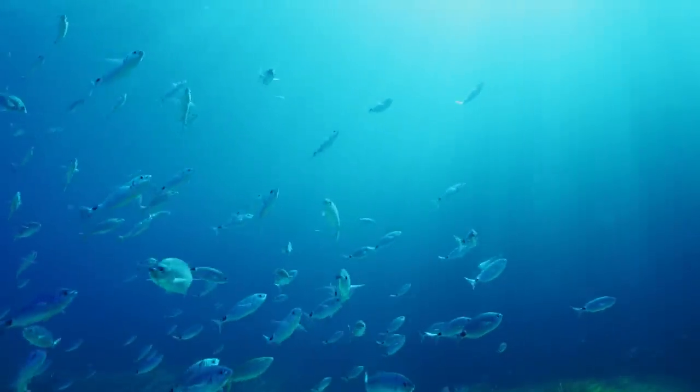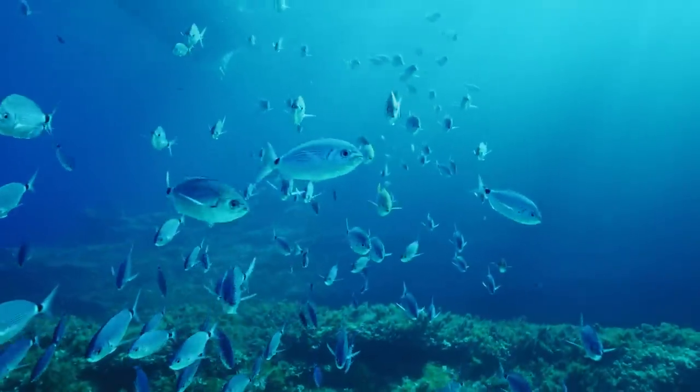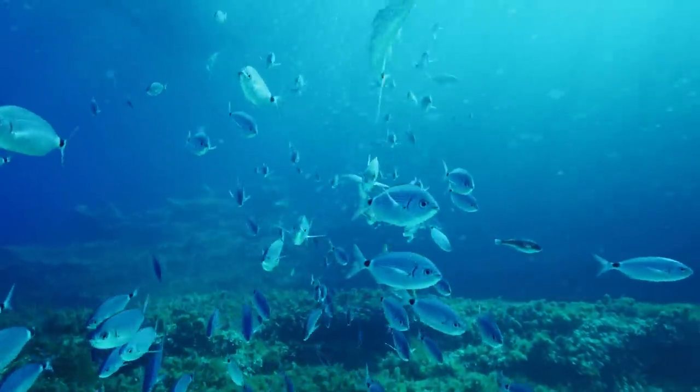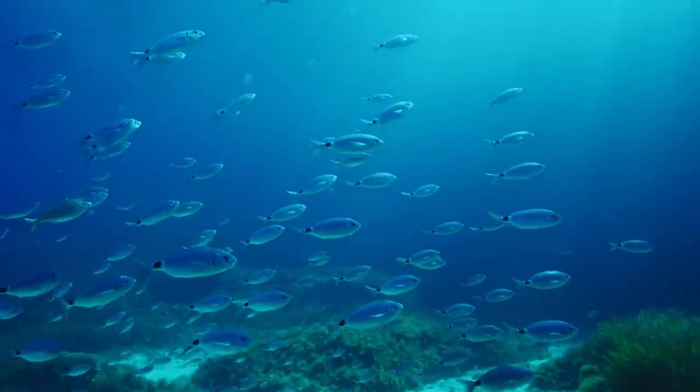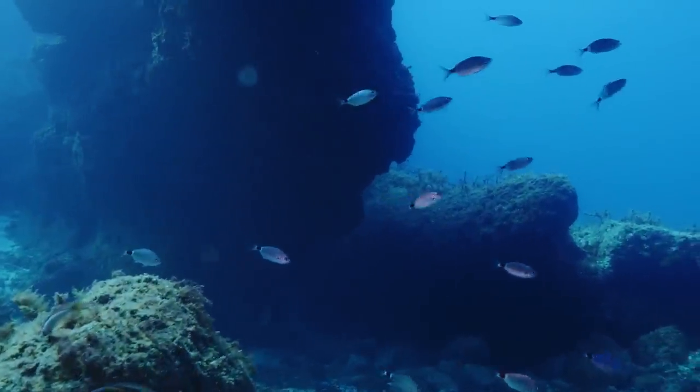These schools of saddled sea bream are often found over seagrass and rocky bottoms. They are an important food fish and can always be found in the fish markets.